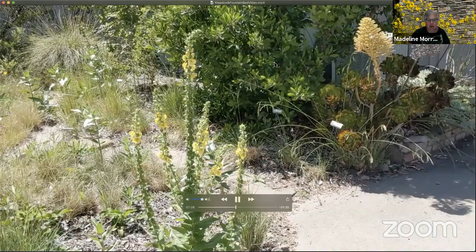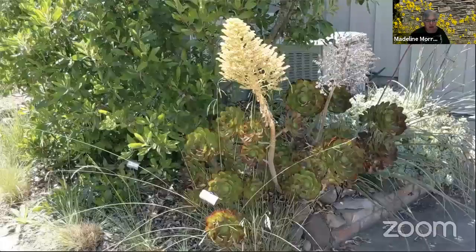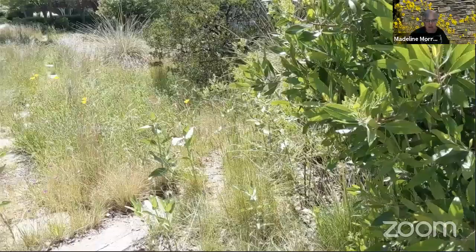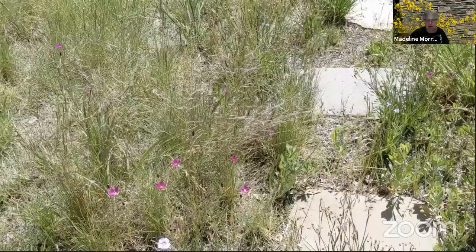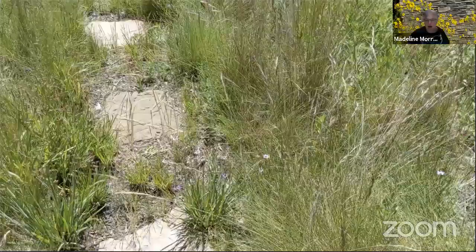With the toyon in the background, the milkweeds are up. They're started in bud, and we had a lot of gopher damage. This bare dirt you see is from an infestation we had of gophers. So it'll be interesting to see what comes up there. I think I'm going to have to mulch it.